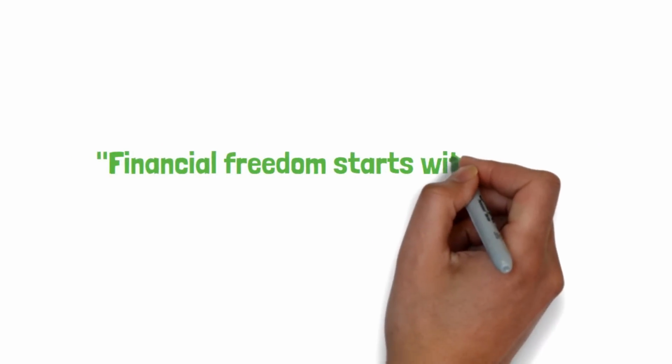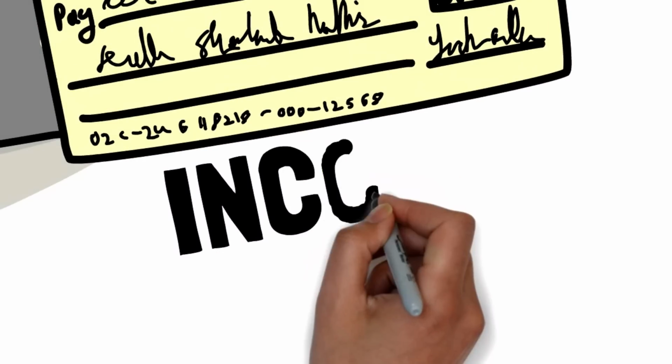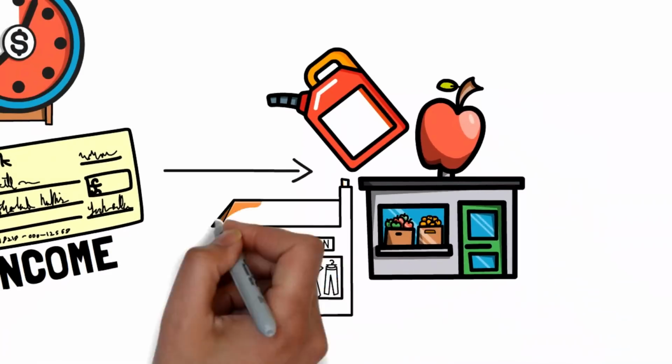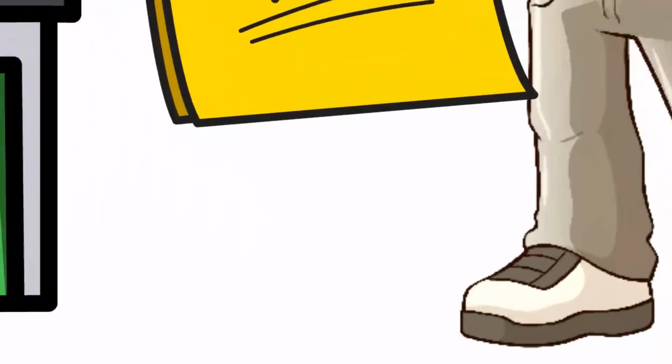Financial freedom starts with passive income that pays your rent. In today's fast-paced world, securing a reliable source of income can feel like an uphill battle. As expenses pile up and the pressure to make ends meet intensifies, one expense stands out like a recurring nightmare: the monthly rent.